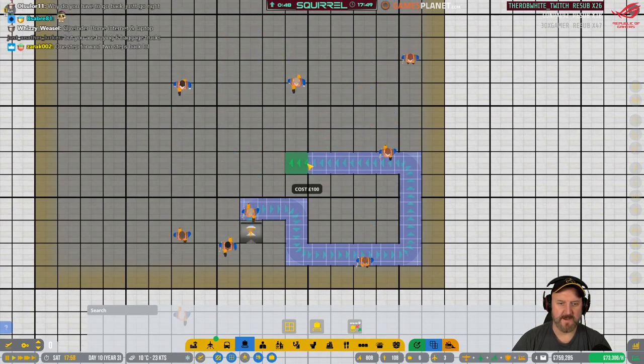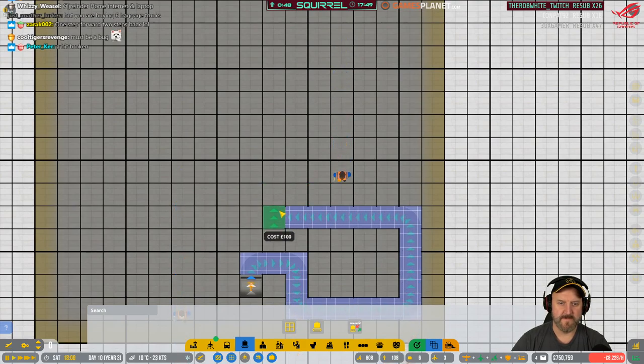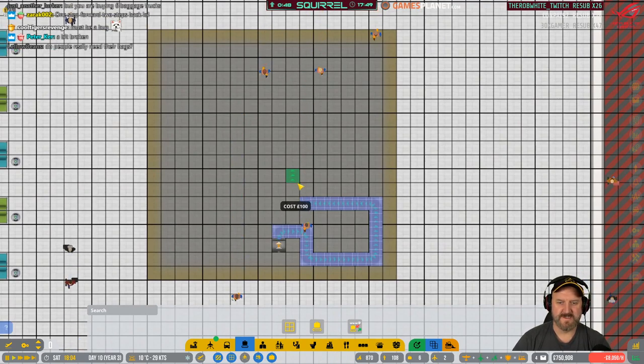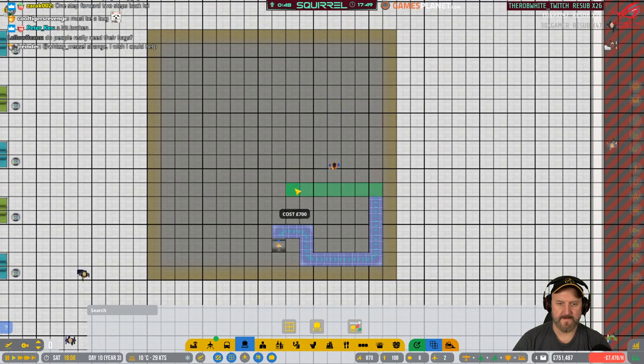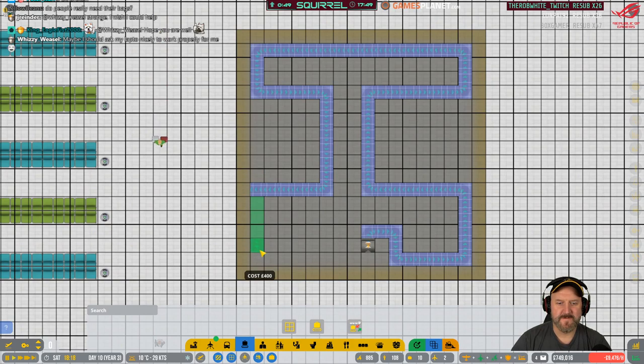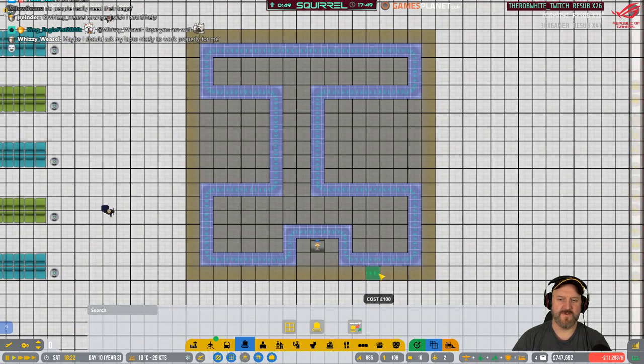Let's see what weird and wacky pattern I can come up with. It's a bit broken, you're not joking. Actually, let's not do that. Just because it looks cool. There you go. That look okay? That seems to be okay. I don't think it's derped out on me.